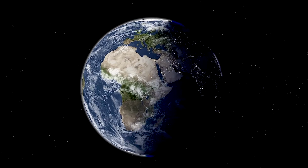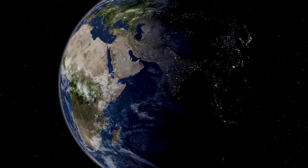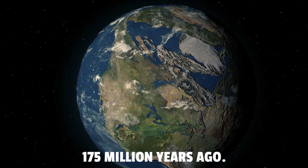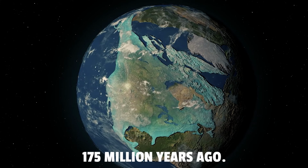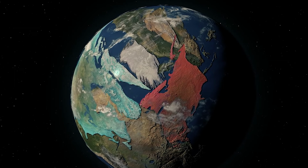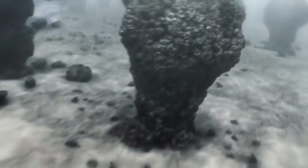Number 1. Our planet did not always look like what we are used to seeing on the globe. More than 175 million years ago, there was a supercontinent called Pangaea on Earth, which broke apart, separating Africa, South America, Australia, India, and Antarctica. All of this happened after intercontinental reef systems evolved in the Atlantic and Indian Oceans.